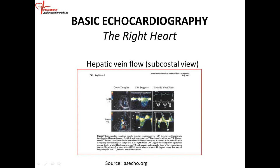As opposed to severe TR, where the color goes back significantly, more than 40% of the atrium. And then you have a dense triangular contour to your TR envelope. And then when you look at your hepatic vein flow, remember your ECG is always there. So you have systolic flow reversal, your diastolic component, atrial flow reversal.